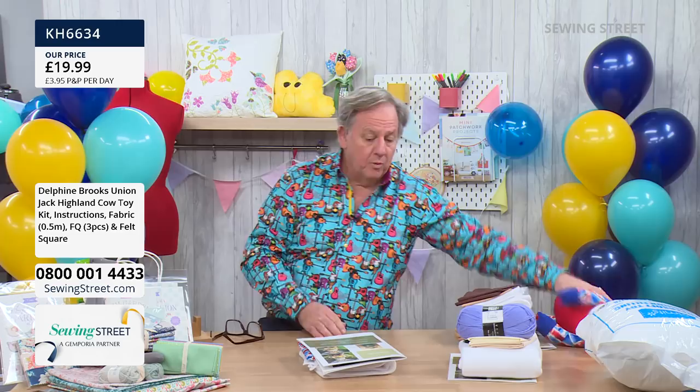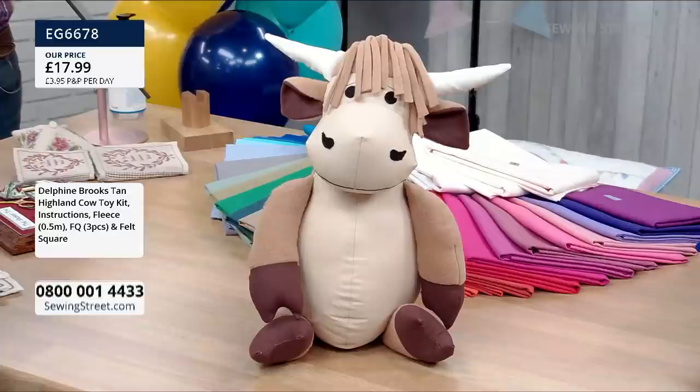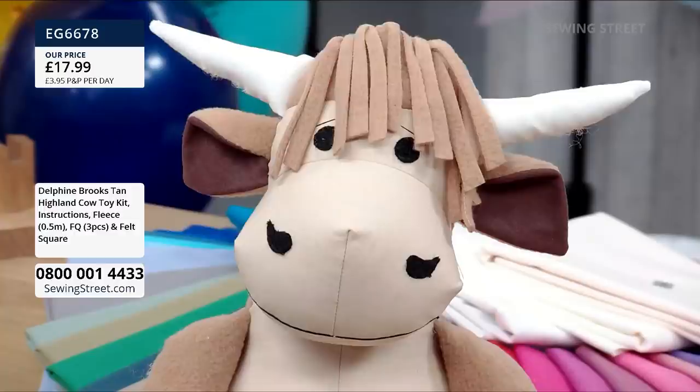The one that was on the shelf, which is the most popular one, is this one, which was just on the shelf a minute ago, and that'll make... Have you got a picture of it by any chance there? There you go. That'll make this one. This one's $17.99. Oh, there he is, look. Giving you the eye.